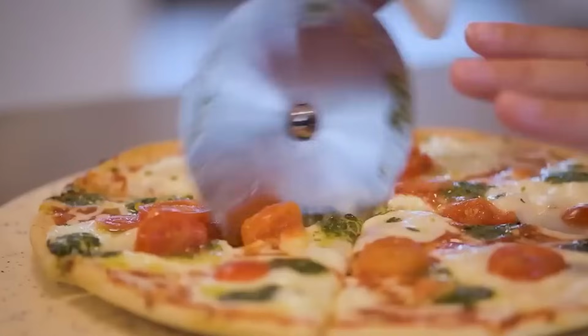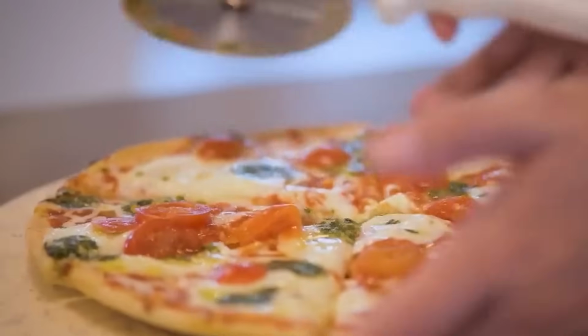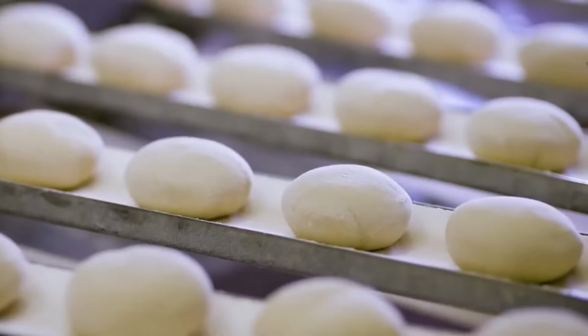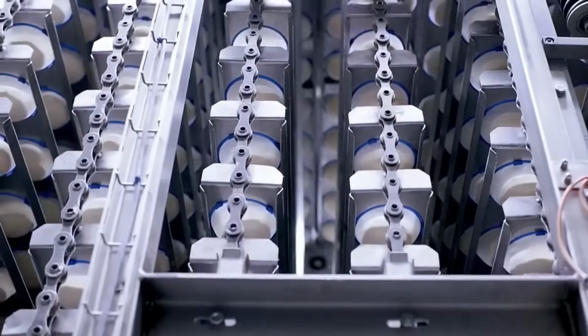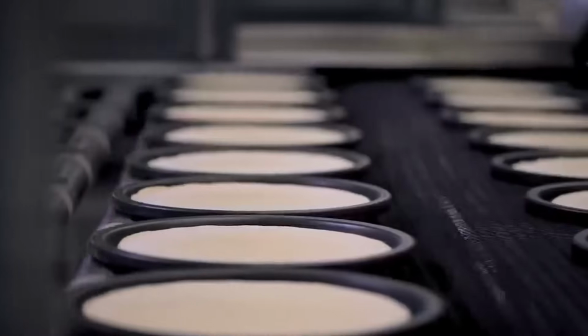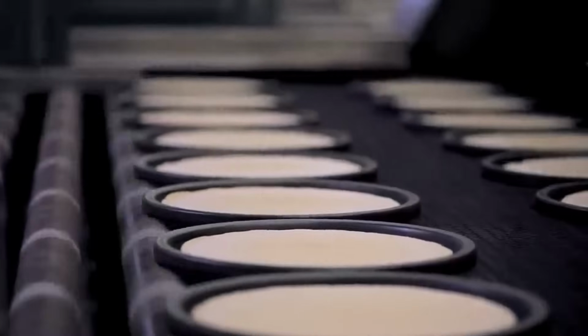Want to look inside a different pizza-making facility? In this second factory, things operate a bit differently. Instead of cutting large sheets, the dough is placed directly into individual molds, allowing for a thicker, pan-style crust. Each base is carefully shaped before being passed down the line for sauce and toppings.